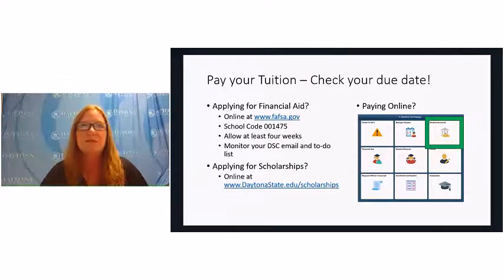Then, like we all do, if you're shopping online, once you buy something, you have to pay for it. Same thing with education. So once you register, you're going to need to look for your due date and then make sure that you either pay or have your financial aid in place by that due date. So if you are using financial aid, very important, do this early.